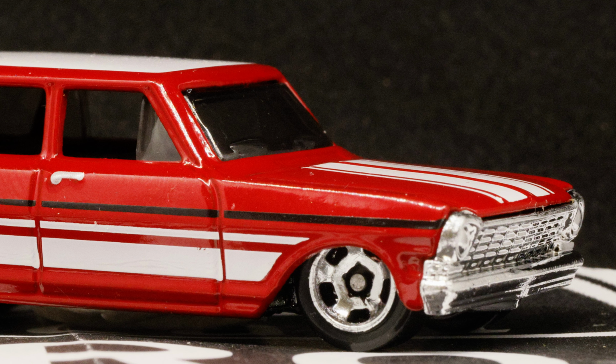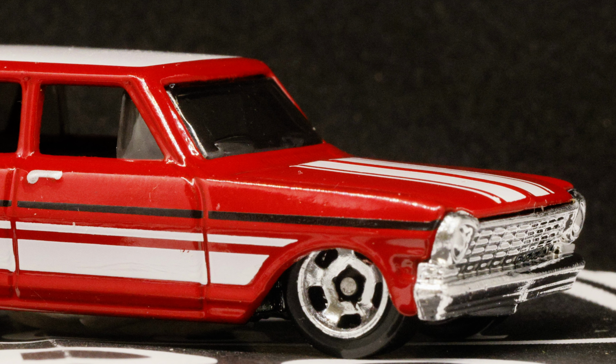Okay, let's come on around. Looking at the front of this car, first thing you'll notice is that black pinstripe that goes all the way down the side of the car.